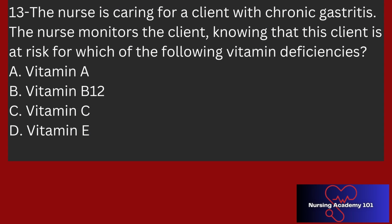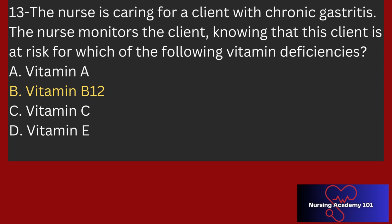Question number 13. The nurse is caring for a client with chronic gastritis. The nurse monitors the client knowing that this client is at risk of which of the following vitamin deficiencies? A. Vitamin A. B. Vitamin B12. C. Vitamin C. D. Vitamin E. The answer is B. Vitamin B12.